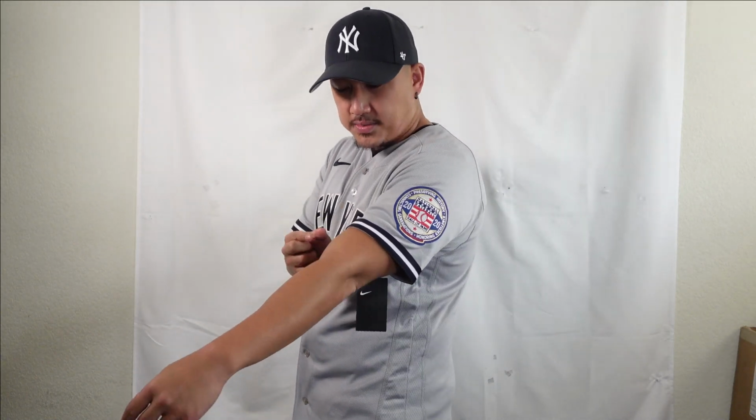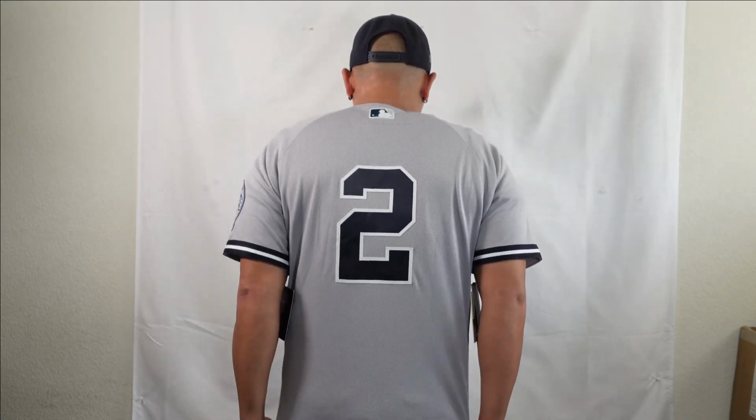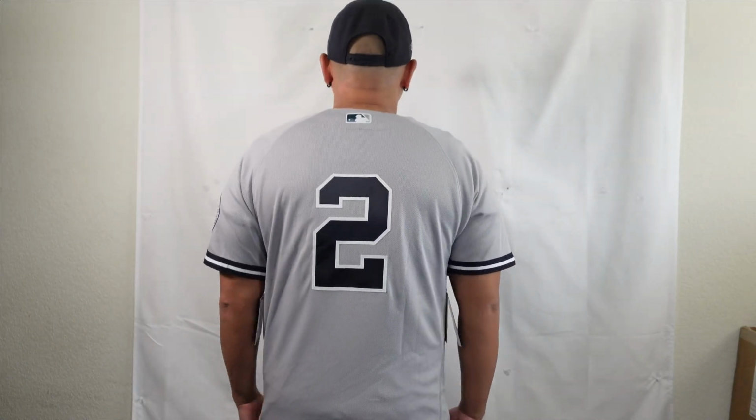But when we take a look at the jersey, right here we got the front side, then you got the side, you can see the sleeves. I feel like they're just a tad shorter when it comes to the sleeves. It's sitting up a little higher than the Nike Replica version, but it gives you more mobility. It's probably more comfortable as well if you're playing in it. Then we got the back.